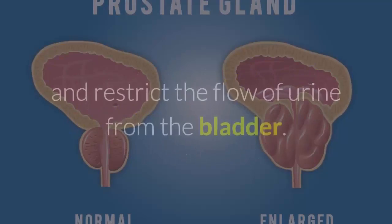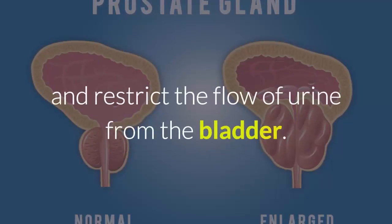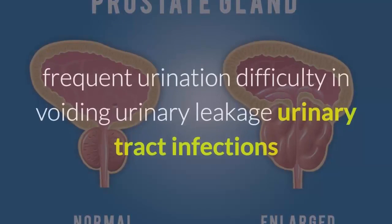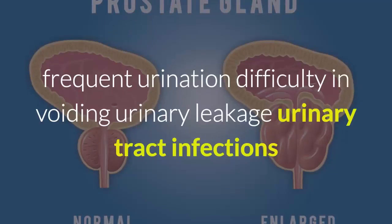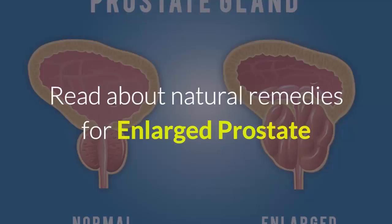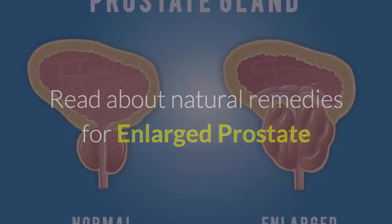Eventually, an enlarged prostate can clamp down on the urethra and restrict the flow of urine from the bladder. This leads to problems such as frequent urination, difficulty in voiding, urinary leakage, urinary tract infections. Read about natural remedies for enlarged prostate.